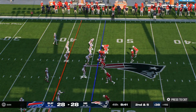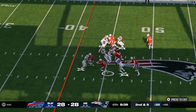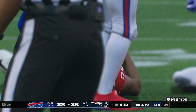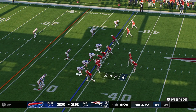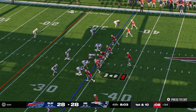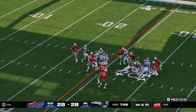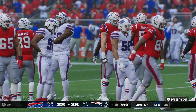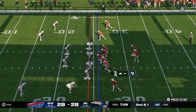From the 46, here's 2nd down and 5. From the gun, they'll try to run it. And good space to operate there as he takes this down inside the 35-yard line. From the 34 now, here's 1st and 10 at the 34-yard line. They'll throw with May. Quickly into the hands of Mims. And he's tackled a yard short of the marker. Good gain of 9 on 1st down. 2nd down and a yard. Brings up 2nd and 1 at the 26-yard line.